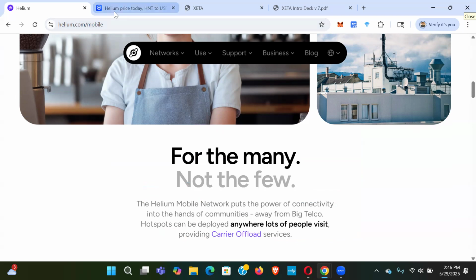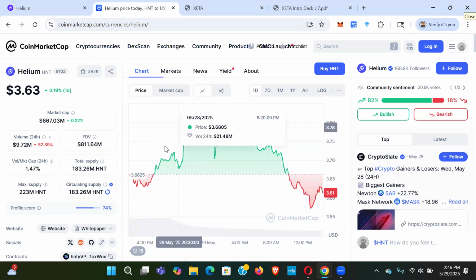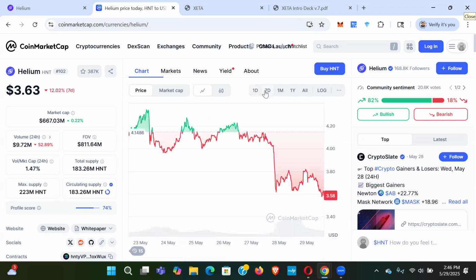Matter of fact, if we take a look at Helium right now, it's at $3.63. You can see here, if we look at the last 7 days, it's a little bit down.